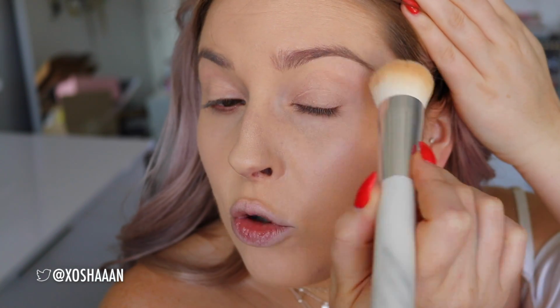However, on my cheeks, where I've got no dry skin, it looks blimmin' great. So this perhaps would be better for people with normal to oily skin maybe. I mean, I don't have oily skin, so I cannot confirm that, but if you have oily skin, do your research. Just looking at my skin, I think it might be better for oily skin. The coverage is definitely there.